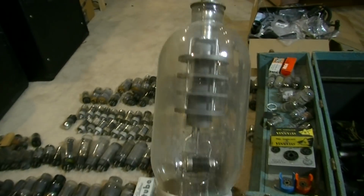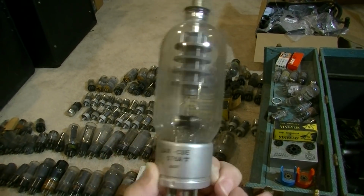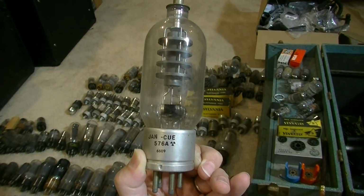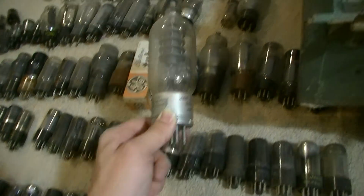I haven't even looked it up yet, so I don't know what it's used for. I guess I should have done that before making this video. But yeah, I'm going to look this thing up and see what this is. But that's just super cool and huge. This tube is, I mean, here's a 6V6, so huge compared to most tubes.